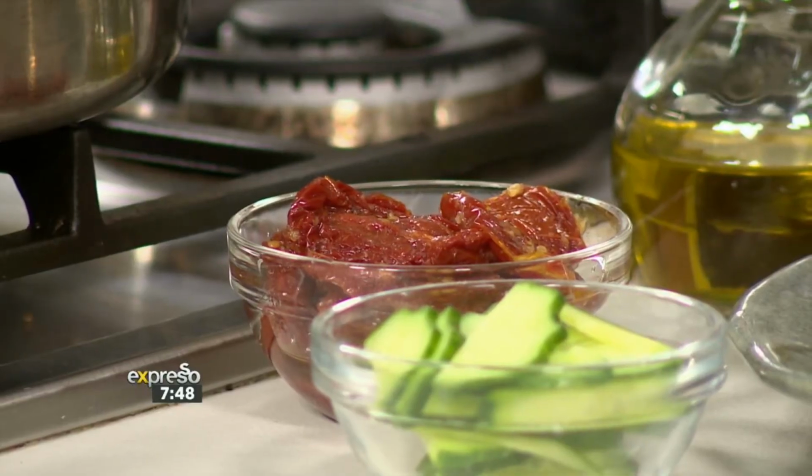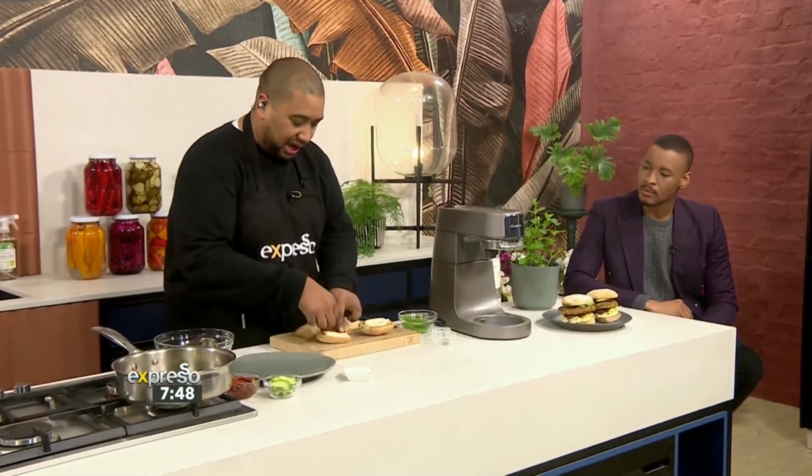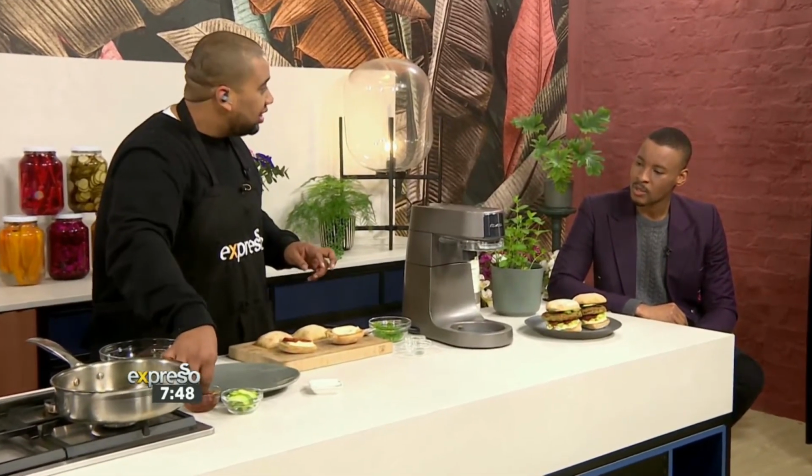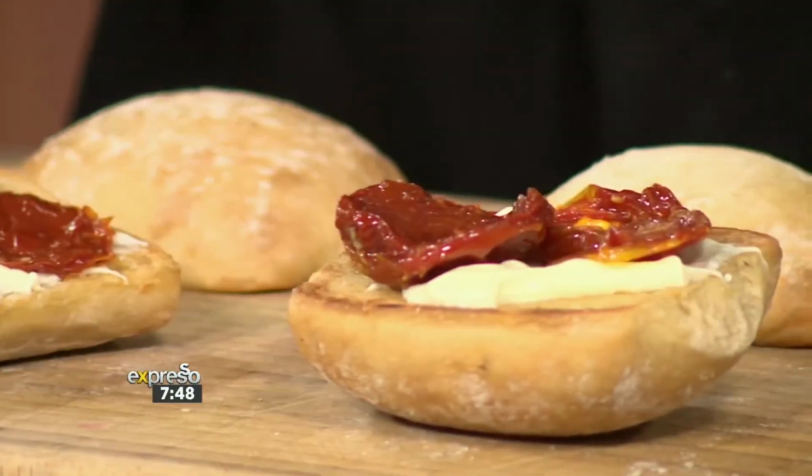I love those. One thing about meat is it adds an umami flavor to all your dishes. We're bringing that umami flavor through with our sun-dried tomatoes. And you can chop them up. I kind of like keeping it nice and chunky. So beautiful. It almost looks like meat, doesn't it? It does. So that's going on there.